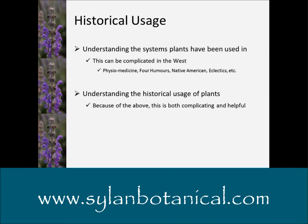Because if you read something from, say, Culpeper, who is a very famous English herbalist, he was also an astrologer. And he used this four humor system, which is a Galenic system. So when you read his material, he's got what sounds like a mix and match between astrology and how it's treating the four humors, etc. And if you don't know what the basis of those systems are, it's kind of hard to understand what he's talking about.